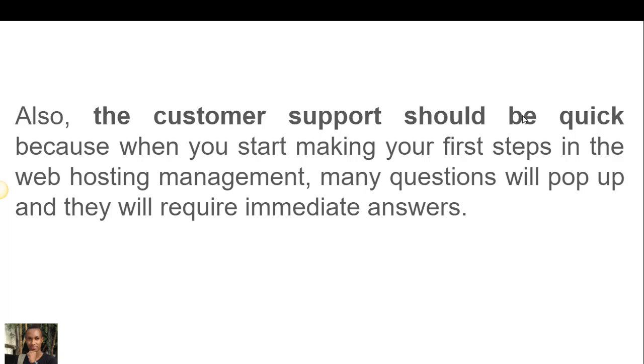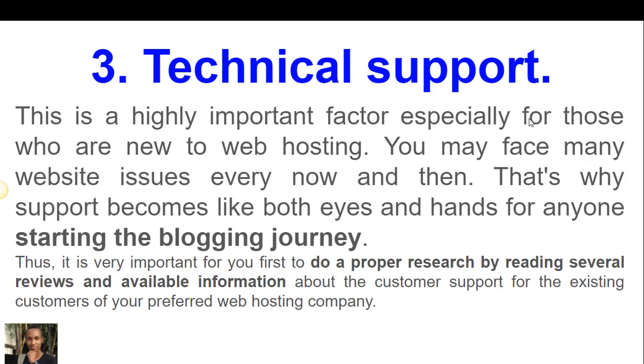Sometimes your website can be down just as it's starting to generate organic traffic. People from Google are coming in, but at the end of the day the website is not available, so you need to ask customer support or find a solution quickly. So you need to have technical support ready in your web hosting.